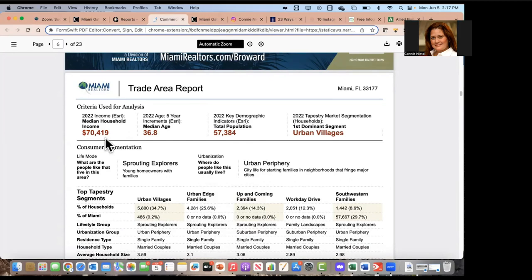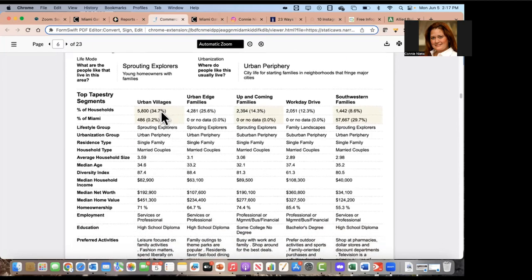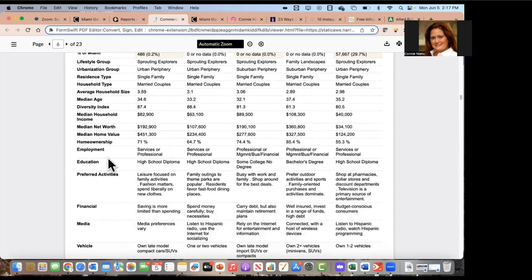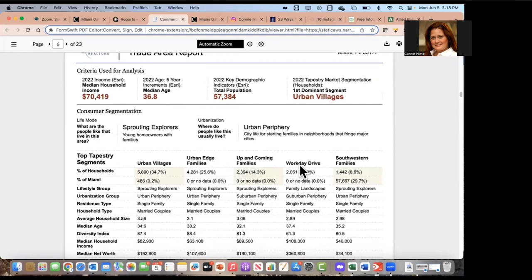The first dominant segment is urban villages. This is the Sprouting Explorer area, and urban villages makes up 34% of the households here. They have an average household size of 3.59, median age 34.6, and the report covers diversity index, median household income, net worth, employment, education, preferred activities, financials, media, and vehicle. You have another group here called Urban Edge. You have up-and-coming families, workday drives, and Southwestern families.